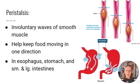So there is peristalsis of these involuntary muscles we don't think about in your stomach, your esophagus, and in your small and large intestines, because food has to get pushed through that 20 feet of winding small intestine and then 5 more feet of the large intestine before it gets sent out of your body. So, a good connection to the muscular system, because these muscles have to help push your food through.